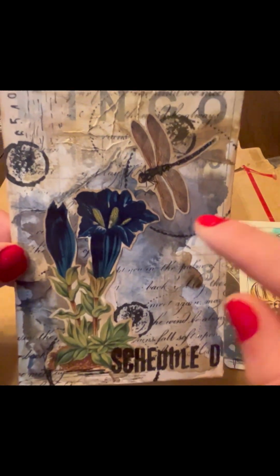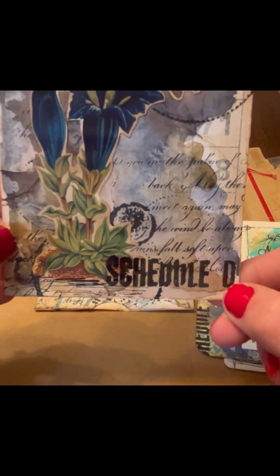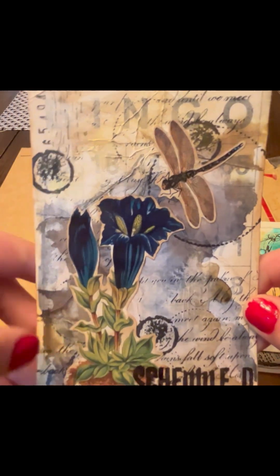This one has a dragonfly, some flowers. So schedule D. I love how all the colors come together. She's really creative. I love her art.